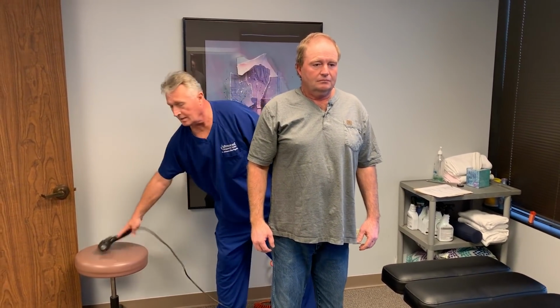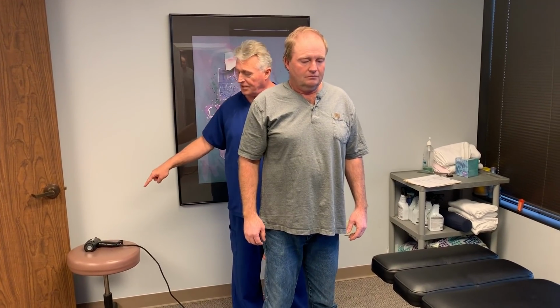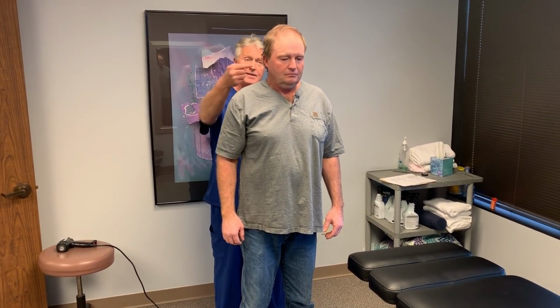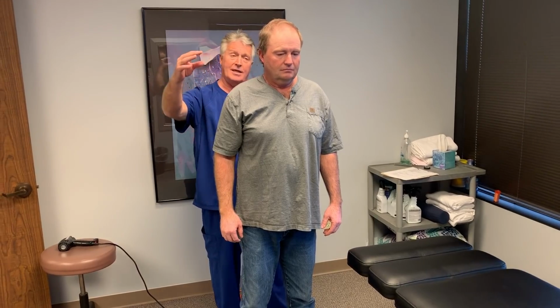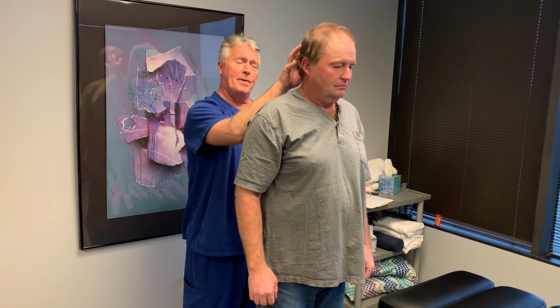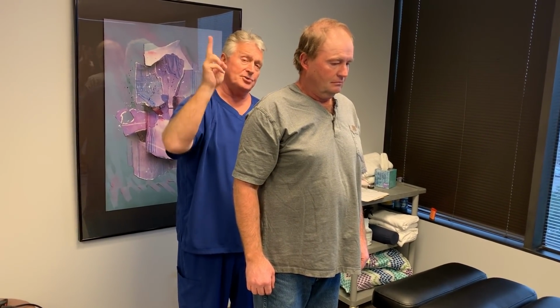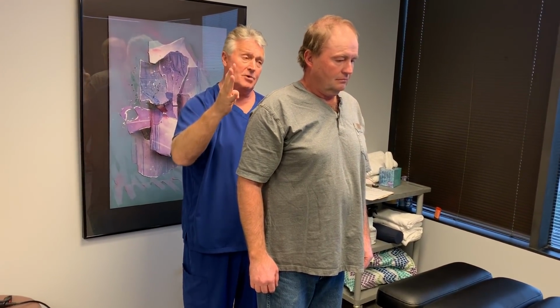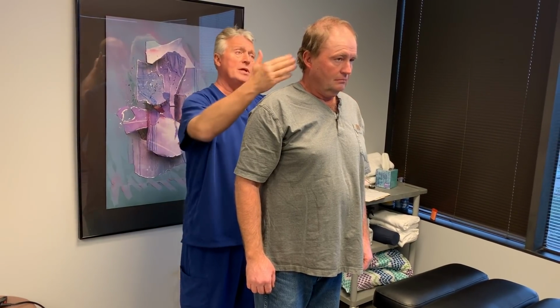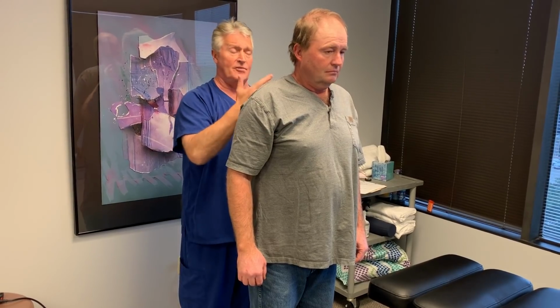All right, so I've adjusted him three-dimensionally now, and I'm fixing to top this off with an atlas adjustment so it will send neuroproprioceptive afferent impulses into the cerebellum. The cerebellum controls balance, posture, coordination, and all kinesthetic movement. So we need to retrain his cerebellum how to hold him in this newly configured position.